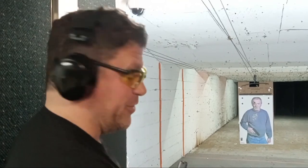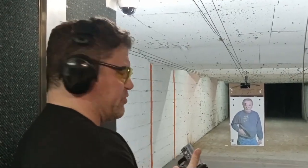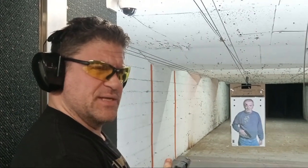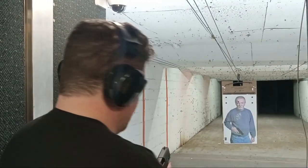Go from 5 yards now. 5 yards, I'm going to do some Mozambique or failure drills. I'm going from low ready today, new range and all that. It's getting pretty cold out there and all that. So anyway, it handles the recoil quite good. I like the balance, I think, better than even the 4-inch. The trigger's nicer being the apex trigger. And just getting used to it.